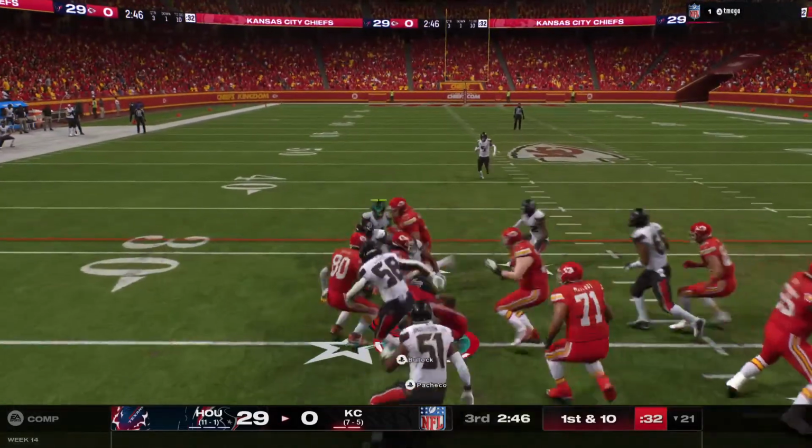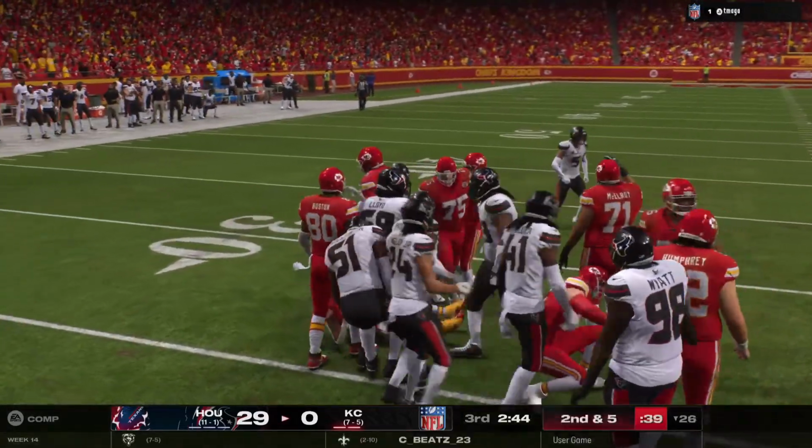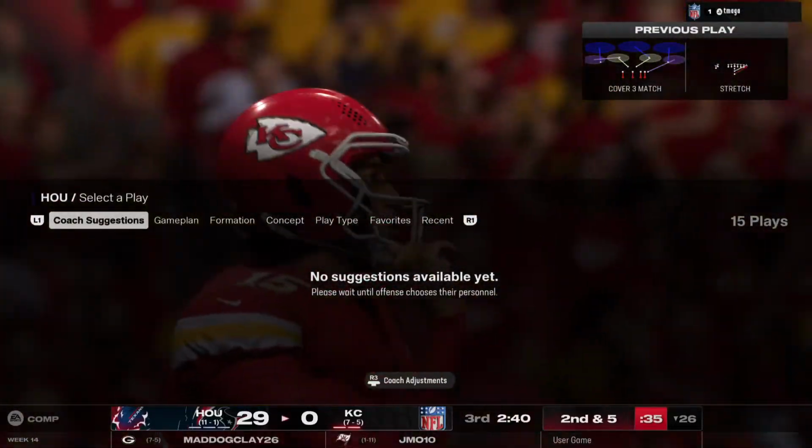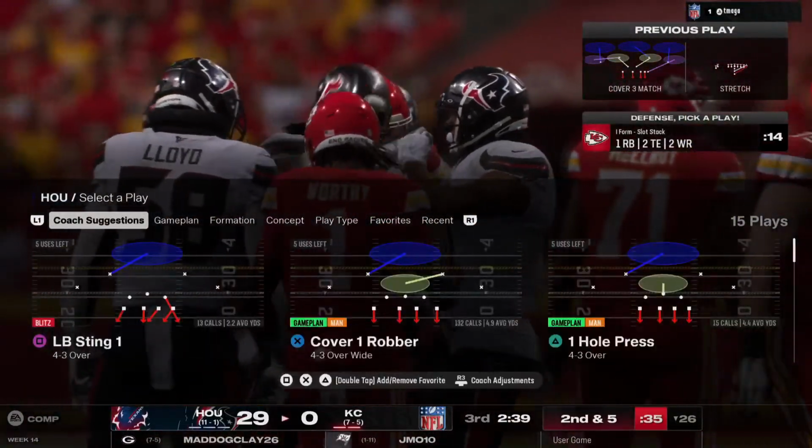Running left with Pacheco. And this is pushed ahead for a gain of 5. Kalen Bullock up to make the stop. Halfway there on 1st down. That brings up 2nd and 5.